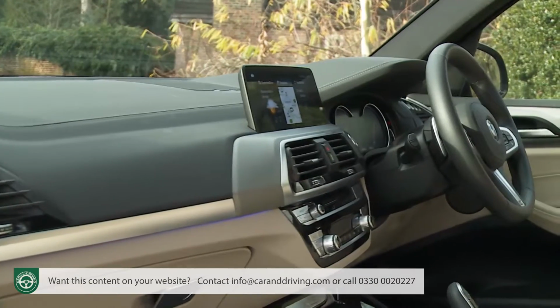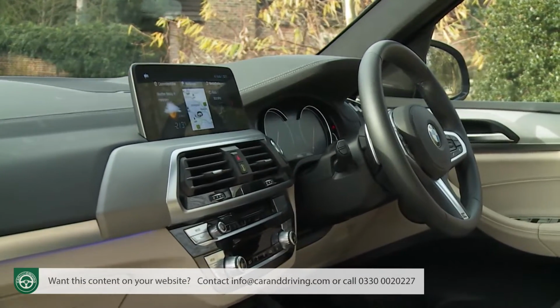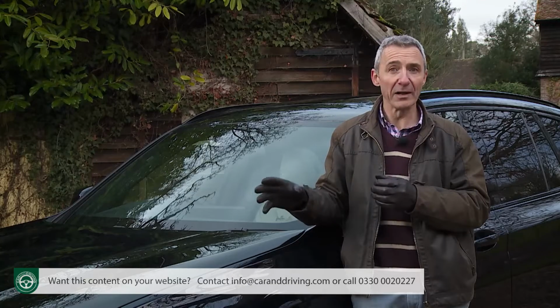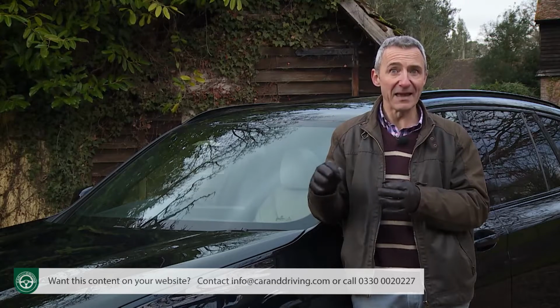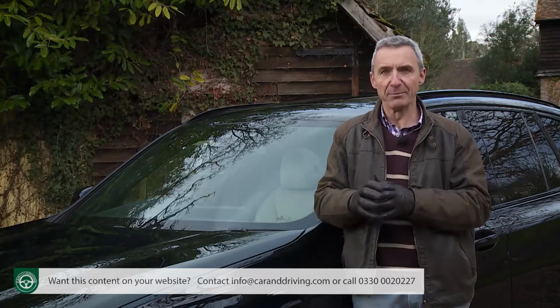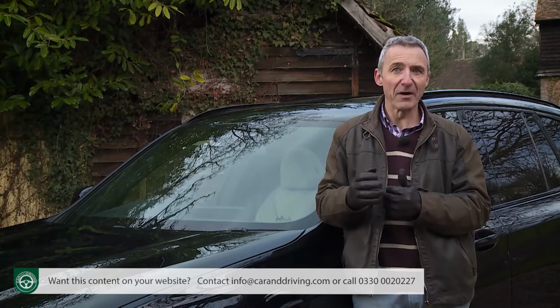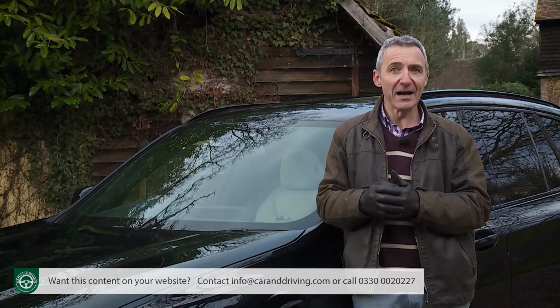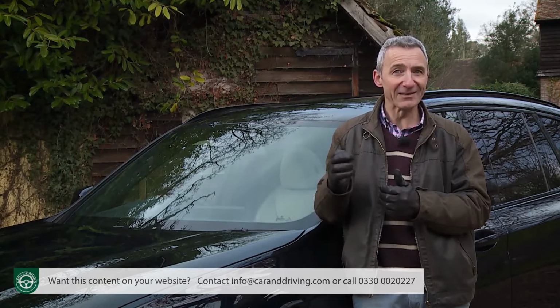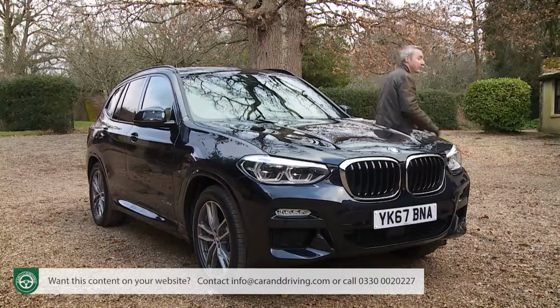Business buyers will also want to consider the optional Microsoft Office Exchange 365 connectivity that in-car will allow them to control emails in their inbox and sync their online calendar. Finally, if you really want to push the boat out, other options include a TV tuner and a couple of available audio upgrades, either the BMW Advanced Loudspeaker System or the full house Harman Kardon setup.